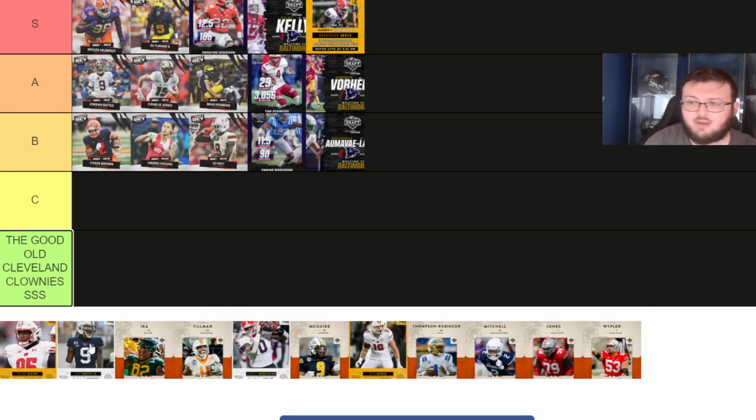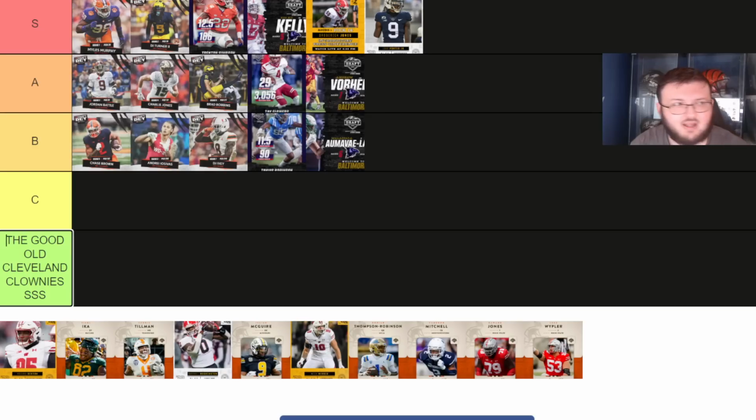Their second round pick, Joey Porter, S tier pick. Another really solid pick here. You need to focus on your secondary. You need to focus on your offensive line. They did it. Back-to-back picks. I really like their picks.